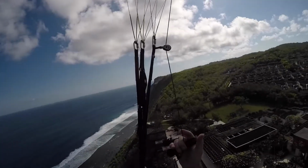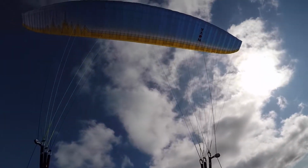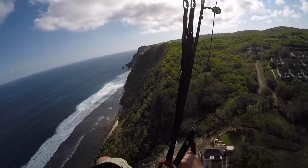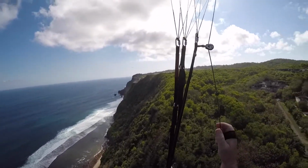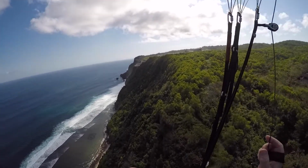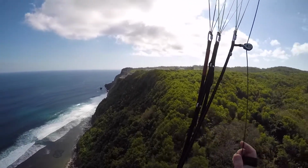Love to see the seagulls flying along the ridgeline. It doesn't look like it's going to collapse anytime soon. That's good. Yep. Alright. Not much to say about this. You keep yourself tucked in on the ridge line, and some days you go down there and there's so much lift you can take your hands off your brakes and go to sleep.